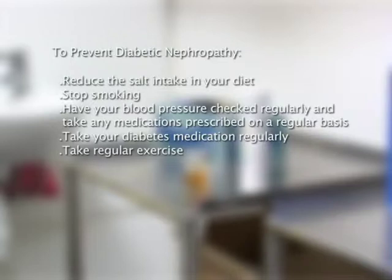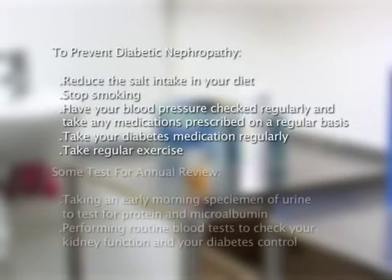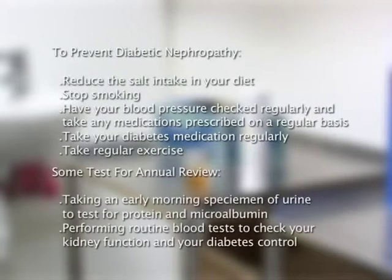Take regular exercise. Your doctor or nurse will also do some tests at your annual review to check your kidney function. This will include taking an early morning specimen of urine to test for protein and microalbumin. Perform routine blood tests to check your kidney function and your diabetes control.